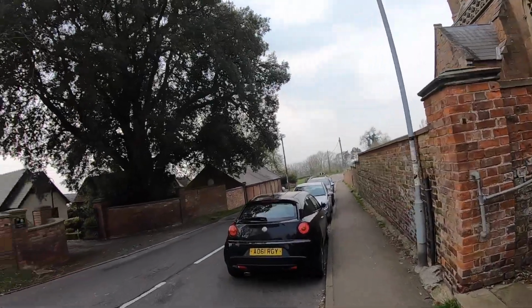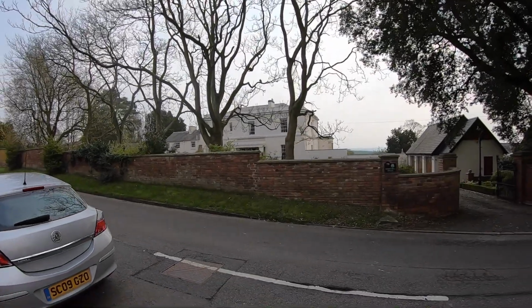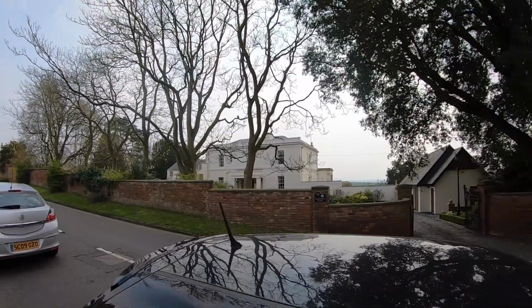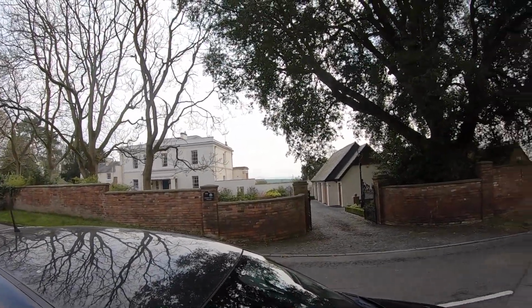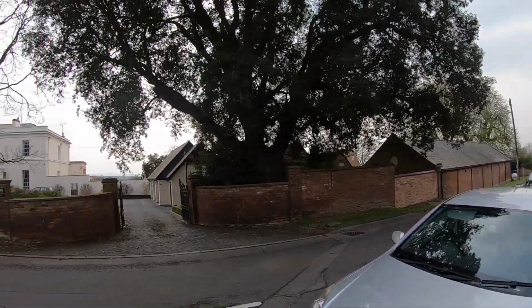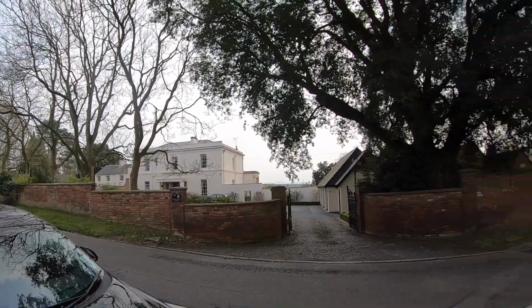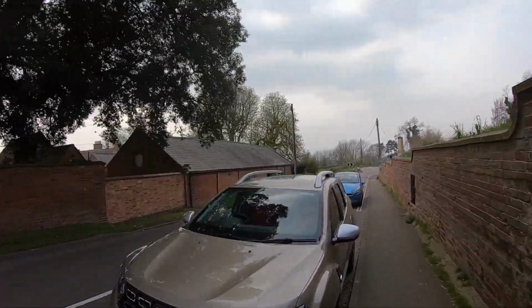Big house. I wonder what that was. Merry Hill House. Probably landowner's house or something, do you reckon? Beautiful countryside in the distance. It says 4 garages, 3 garages, so I think it's been made into apartments. I'd imagine it is now. Wouldn't surprise me in the slightest.